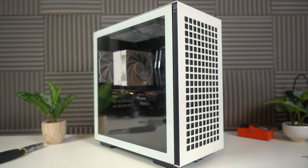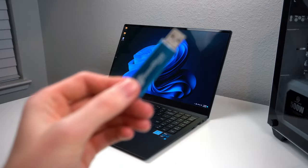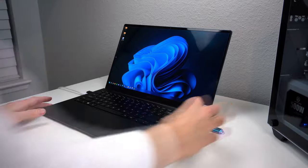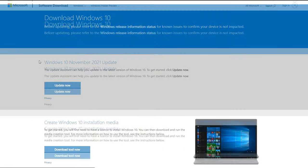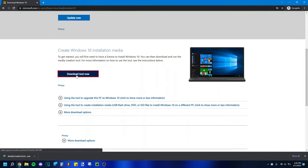Now let's get Windows and drivers onto it. First up, we need to get Windows onto a USB drive. So find a USB drive that is at least 8 GB in size and plug it into another Windows device. On that computer, you'll want to Google Windows 10 ISO and then click the first Microsoft.com link that comes up. The link to the site is also in my description. Scroll down and click Download Tool Now. And when it's downloaded, run the file.